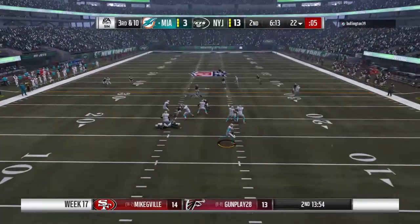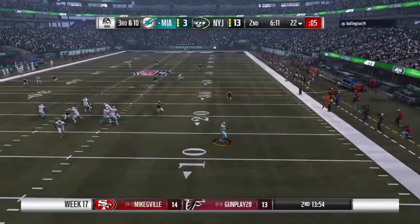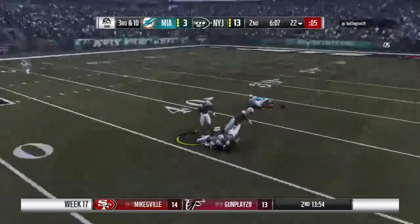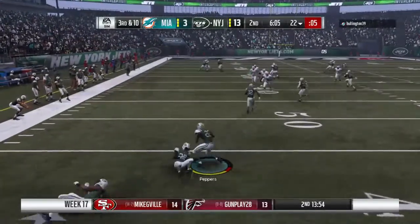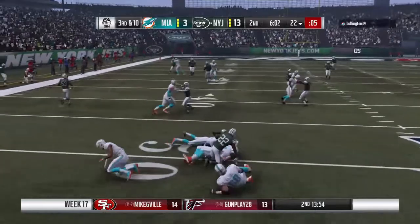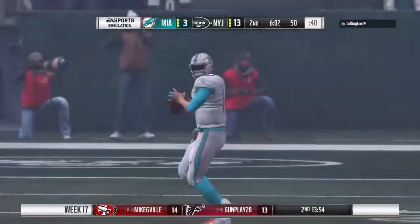Now Darnold. They'll roll him out right. He's airing it out for Williams. Oh, a ball batted in the air, and now it's intercepted. Picked up by the Michigan man, Jabril Peppers. And he'll get this one out to the 50 to the midfield stripe.